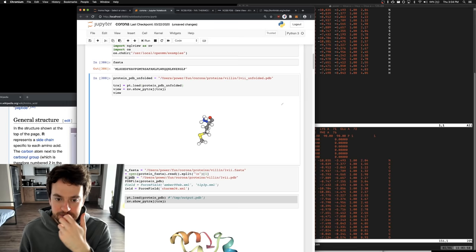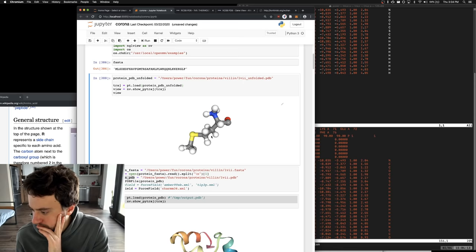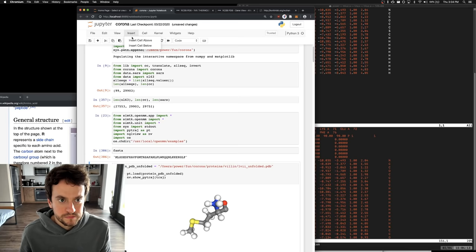Now, the problem is they knew exactly how far apart to put all these things. I don't really know how far apart to put them. So we're going to try an experiment here. We're doing science, boys.